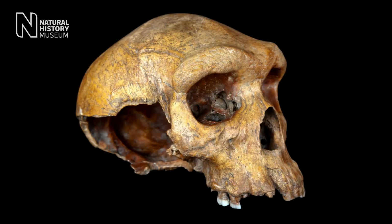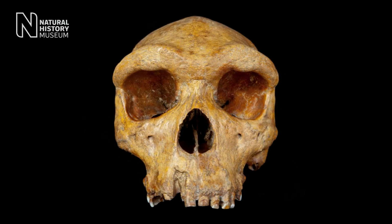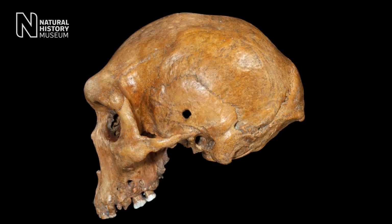This magnificent skull is called the Broken Hill Man skull, which was found in 1921 in Zambia. It's now classified as a species called Homo heidelbergensis, generally thought to be the last ancestor of modern man, Homo sapiens. A particular example is thought to be between 200,000 and 300,000 years old.